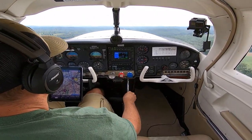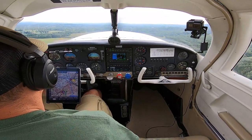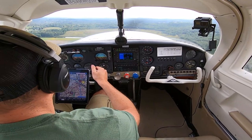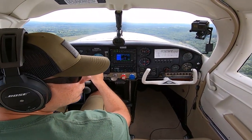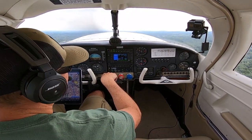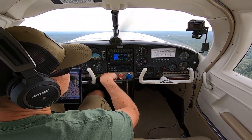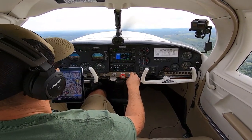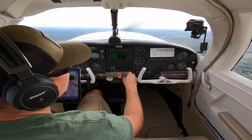Flaps up. Trim down. And pull that power back right away a little bit, or high enough. Either touch and go, you have more speed underneath you, so you climb a little faster. A little more oomph.